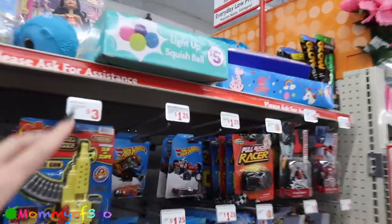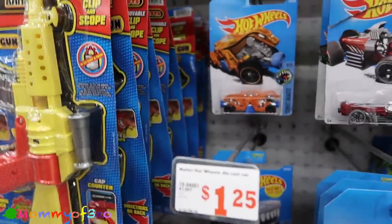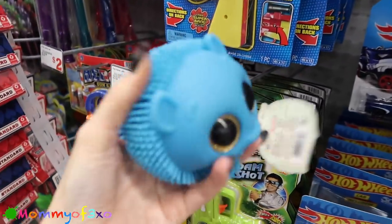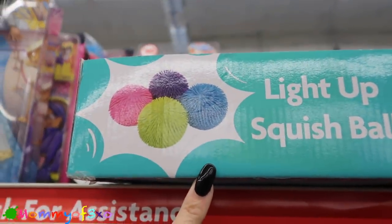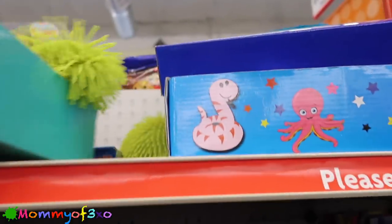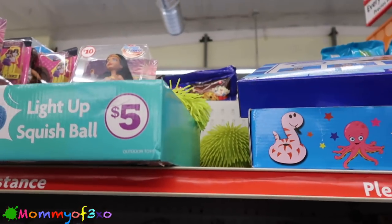So what I saw right here were light up squish balls, and that's these right here, right? Or these? I don't know. Oh yeah, right here, there's the picture of them. So those are the light up squish balls, but I do not see any soft and slow squishies anymore.